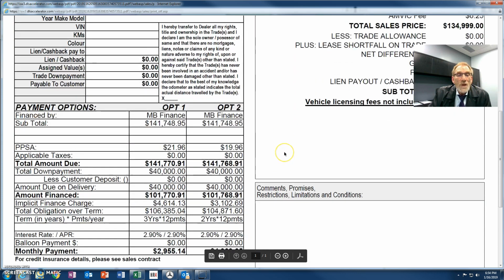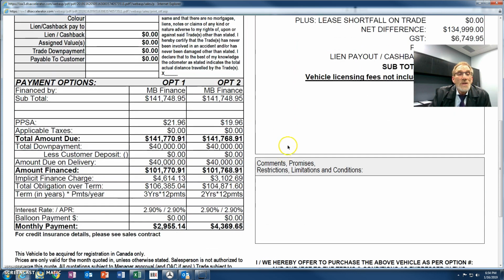So what I thought I would do for you real quickly is give you two quick scenarios on what payment would be. As Hy had mentioned, there is a 2.9% interest rate through Mercedes-Benz Financial. If you wanted to look at it with $40,000 down, if you wanted to look at a 2-year term, payment would be $4,369. And if you wanted to look at a 3-year term, payment would be $2,955.